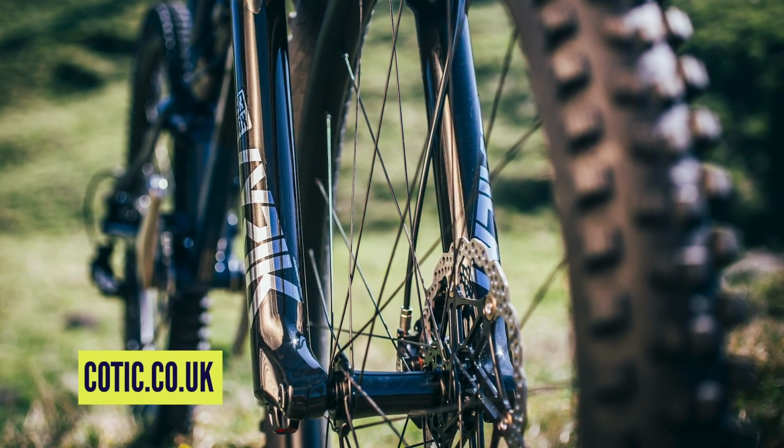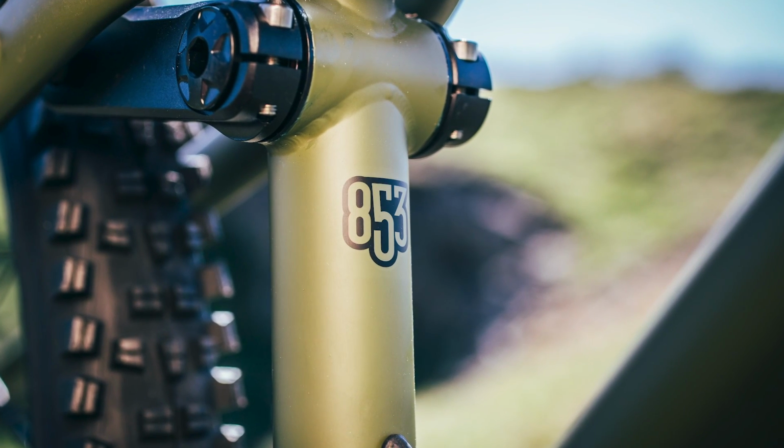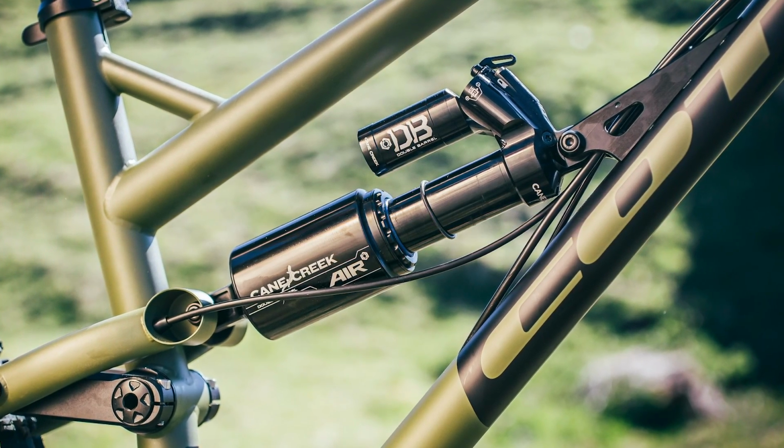So why does this make a difference? Well, it means that sometimes with geometry charts, it's really hard to go from those two-dimensional numbers to a three-dimensional real-world setting. And this is going to help people that maybe want to size up, size down. Maybe they have quite a long inseam, so they run quite a lot of post exposed, because it's also coupled with the insertion depth of those seat tubes. So it's going to enable riders to maximize their seat post dropper options, really.